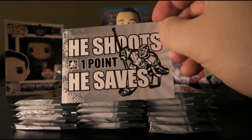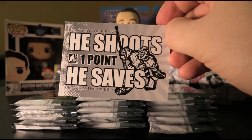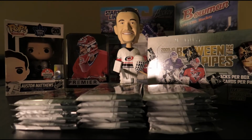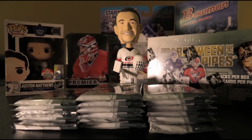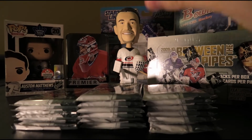Troy Passingham. Negatory. He shoots, he saves. Back in the day, I remember I redeemed these and I ended up with a Martin Brodeur glove jersey card out of 20, so it's pretty cool. I use these for shipping nowadays. Harry Lumley, greats of the game.